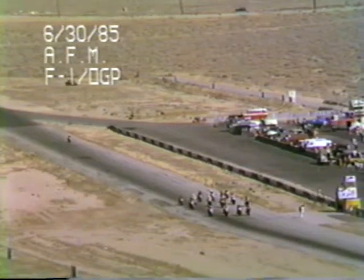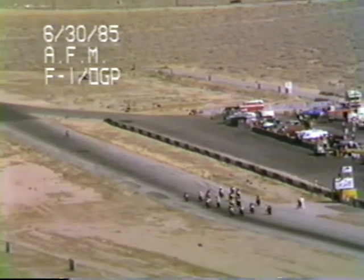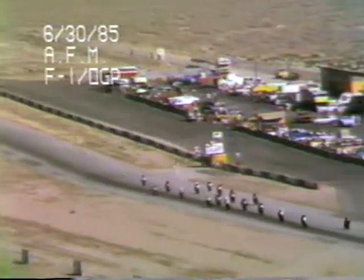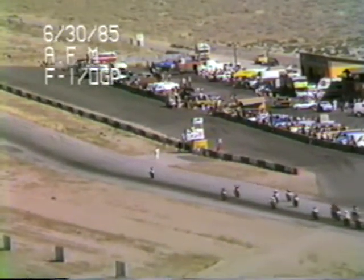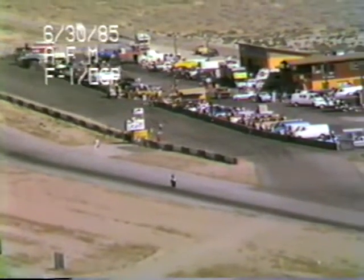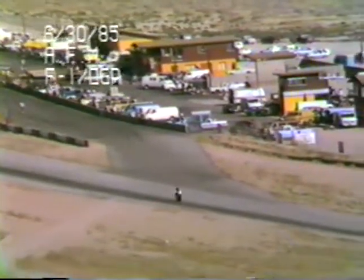Okay, about ready to go. And they drop the green, and once again, Scott Gray gets a horrible start. Everybody gets by him, and he's there at the line, lugging the hell out of that engine. It seems like he's doing it on purpose, but he's not. He's probably just banging the tank.